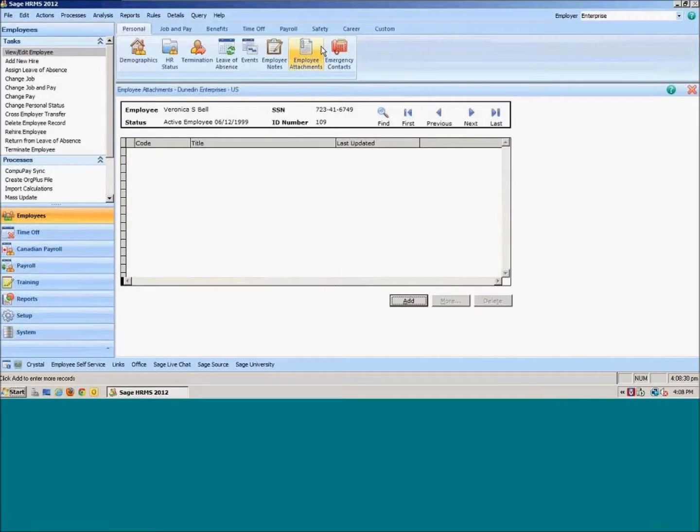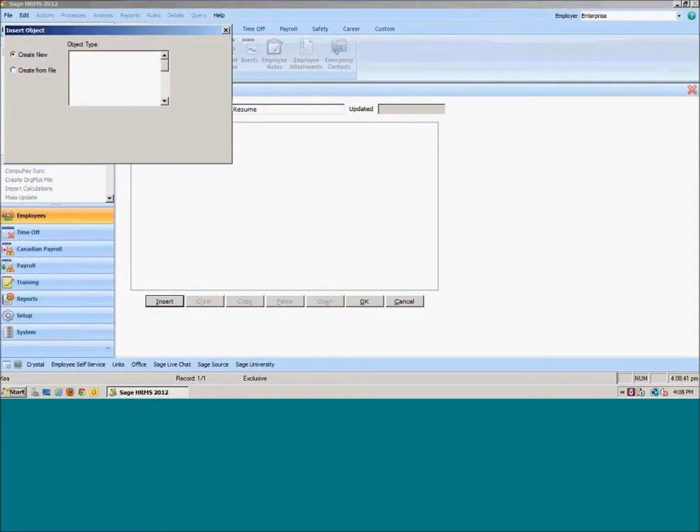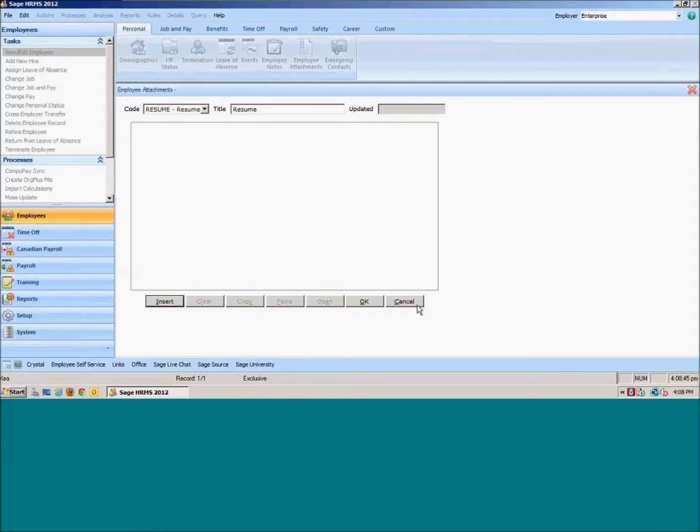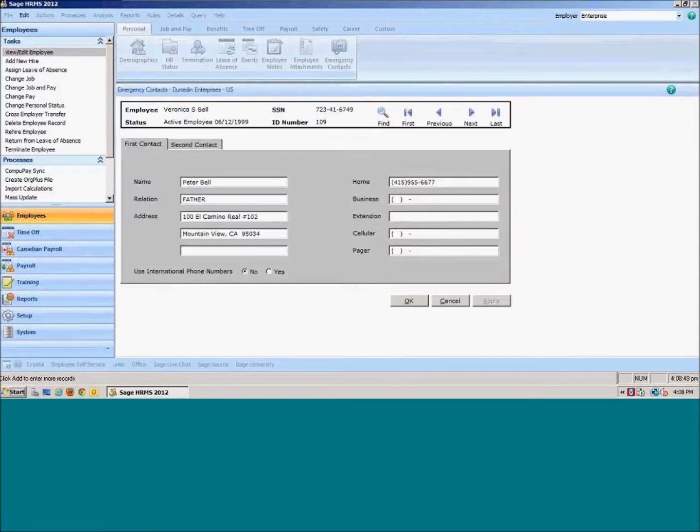As well as employee attachments. Coming over from CyberRecruiter, it would bring in maybe their resume file. Those would be stored here. You wouldn't have to add that. But if you need to add one here, you could easily do that. Insert it, and it would browse out to your computer, and you can actually add that to the system. Of course, it has places for their emergency contact information.